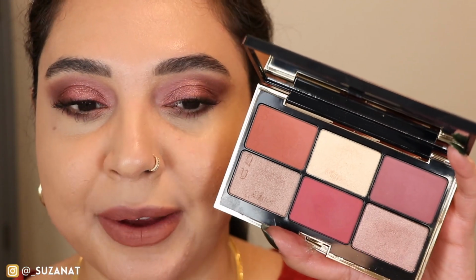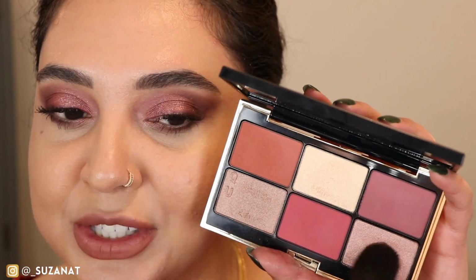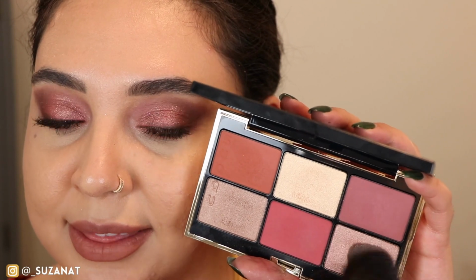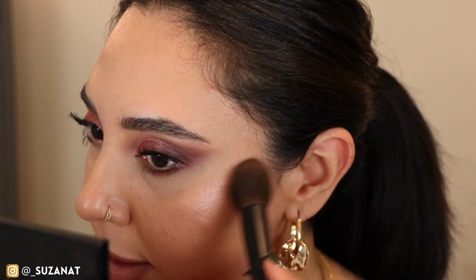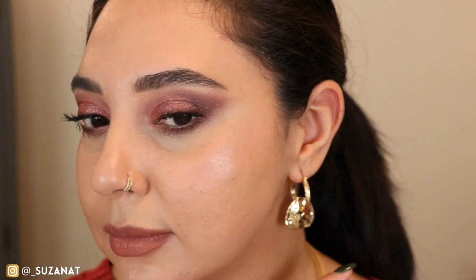Alright, I wiped off my brushes, I removed the highlighter and blush from both of my cheeks, and now to apply the last two of the palette. So let's start off with the highlighter. This one looks like it might be a little bit too dark for me as well, but we will see. I hope not. No, this is perfecto for me.